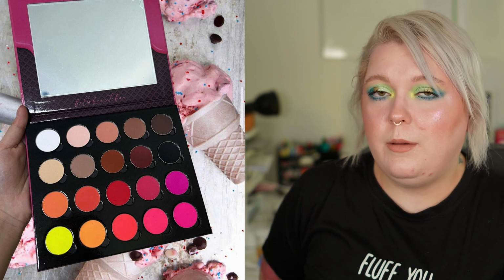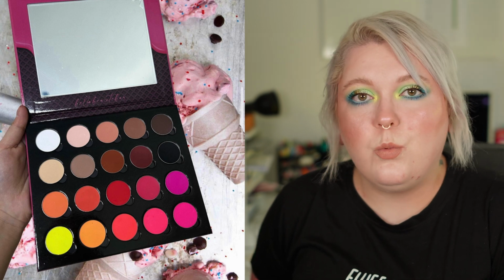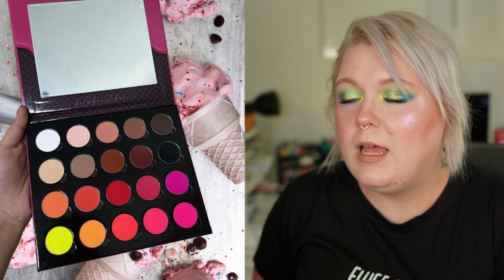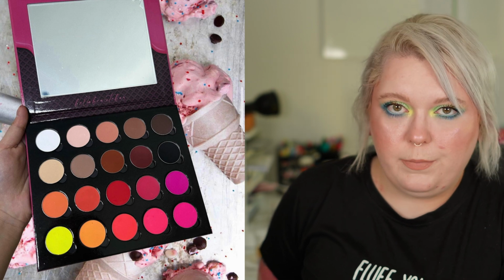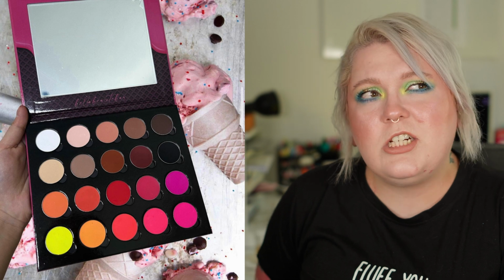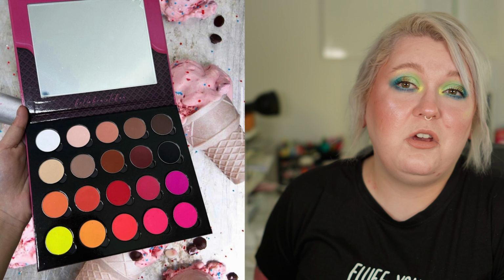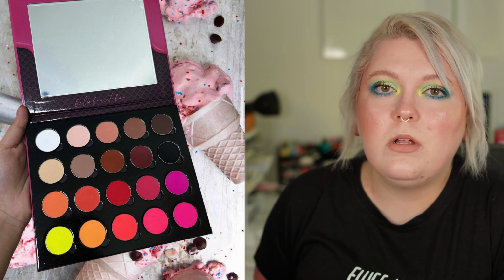I have from Bellabeautébar only one palette, and that is Smoky Glam. What a surprise, isn't it? It's a beautiful palette. I am a fan of the matte formulation. The shimmers are not so much my vibe. I think they could do better, but they are workable.